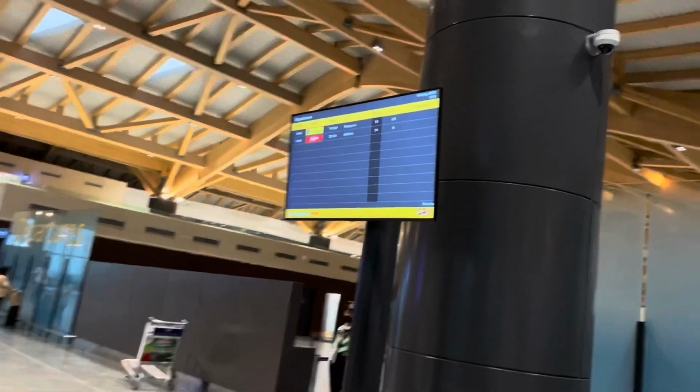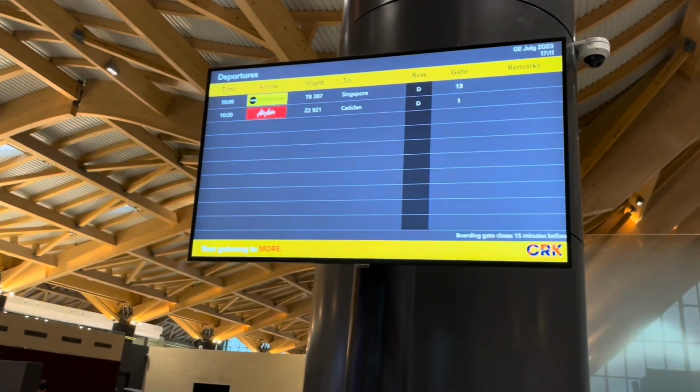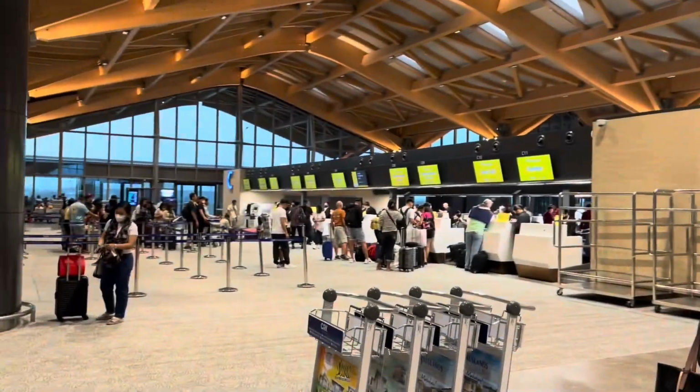At the moment, it looks like mainly Cebu Pacific flies out of here. There are other flight providers like AirAsia, FlyScoot, Emirates. There's a lot of providers flying out of Clark at the moment, so that's great. And I'm looking forward to many more.